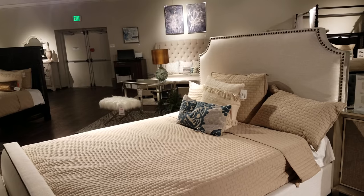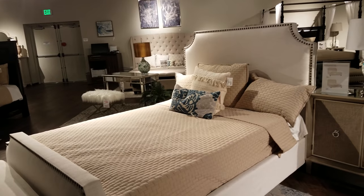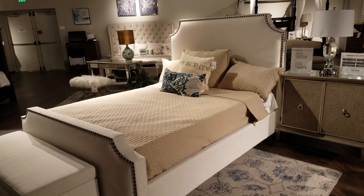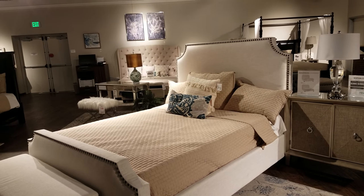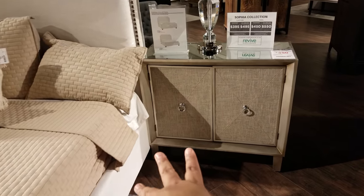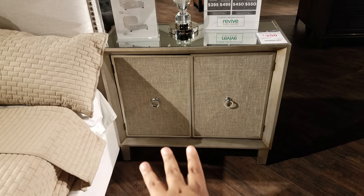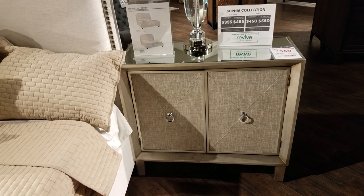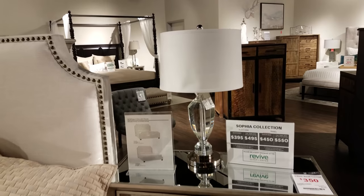a Cali king is $4.95. $4.95 for a Cali king, you guys, is actually not that bad. That's actually a pretty good deal because a Cali king is very expensive. And then we have this dresser stand. Now we've seen this one at American Furniture Warehouse. They want $3.50 here. And then they have this lamp.